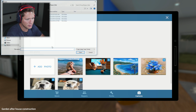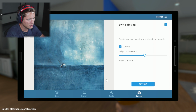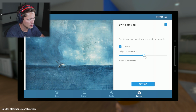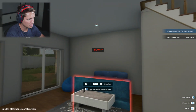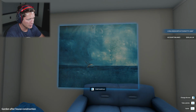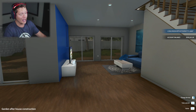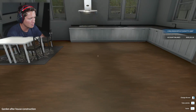Found a decent one. Let's add a photo here. We're gonna go to our desktop. We're gonna go to this number 5, kind of an interesting little one. It's like a ship that's lost out at sea. I don't know, I feel like that's pretty cool. I like that. All right, dude, we have a good color combination going here. I really do like the white, gray, and blue.